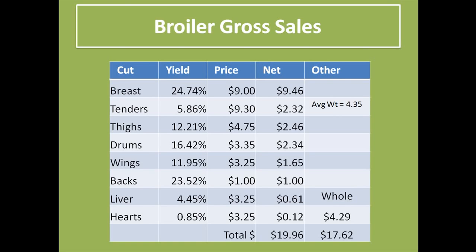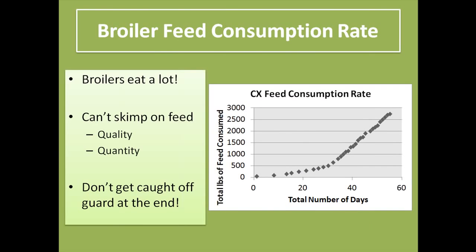So now I'm going to look real quick at the broiler feed consumption rate. And why am I doing this? Because broilers eat a lot. If you start off, one of the things that can catch you off guard is how much the birds eat in the final days. So over here we've got a graph. This is for, I don't know, 200 broilers or so. Each one of these dots is a 50-pound sack of feed, and that thing just skyrockets. So these birds ate close to a ton and a half of feed. That's a lot of feed.